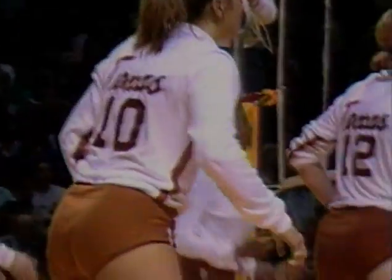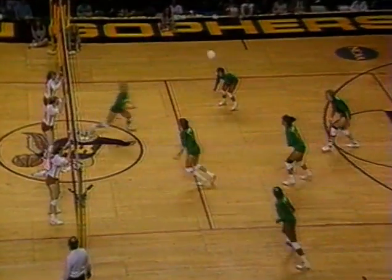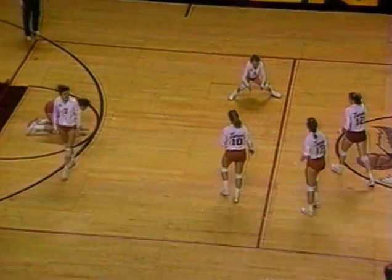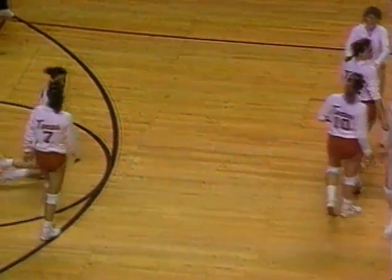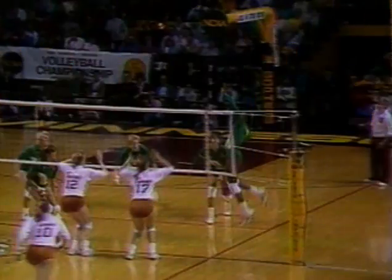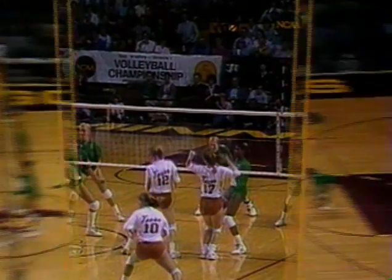You can see her vertical jump. The coaches at Texas say almost 36 inches. Really got them through a tough spot. Trouble, they go to T. And T puts it down right through the hole. T. Williams is going to get her kills from the left, the middle, and the right, but she might be right now one of the best left side spikers in the entire United States. Just total disdain for the block.